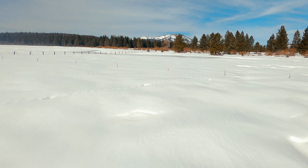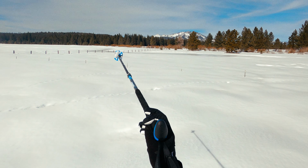We're gonna go check out our last set of wolf camera traps. So all of our cameras are over here on this tree line.